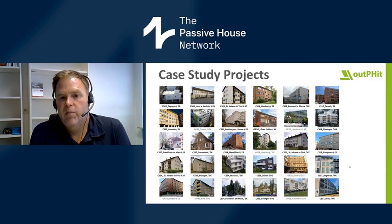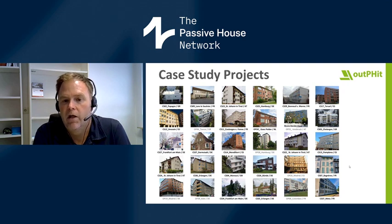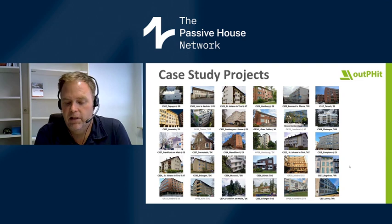In order to demonstrate that this is possible, we have engaged in quite many case study projects. 10 were intended initially, but we were able to involve more, as you can see here. Lots of projects in 6 or 7 European countries of different types, residential buildings, but also non-residential buildings, small single-family houses, 3-family apartment buildings, but also bigger buildings, a hotel, a university, quite a variety, as you can see here.